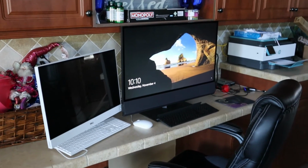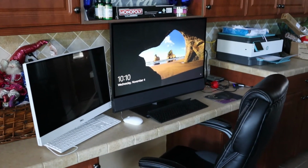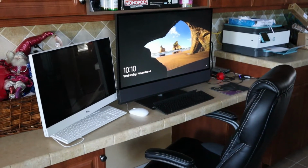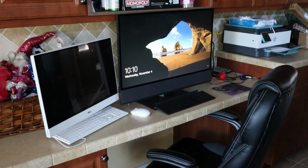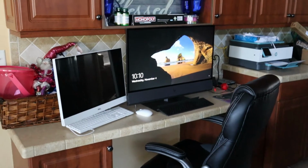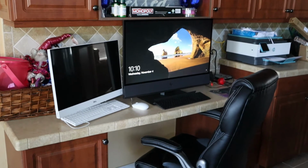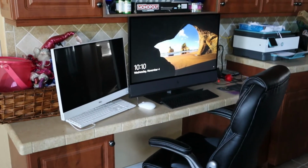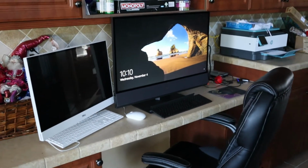So today, this is part of our building and organizing. We are organizing for Christmas. So this is our command center. We actually have 4 computers up there, and it was just crazy. We moved from a larger house, and our command center has shrunk. So this is what we have now.